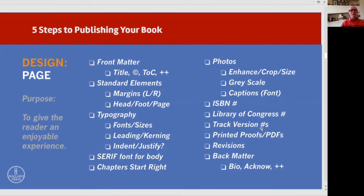Typography is extremely important. We want to have typefaces that are very readable, typefaces that are properly kerned or tracked so the space between the letters is correct. And we want the leading, the space between the lines to be correct to give the best reading experience. Whether they're indented paragraphs or justified lines, we have to decide all that. And we want a serif font for the body so that it's easy to read. There's a whole technology behind that, and I'd be happy to explain it, but not right now.